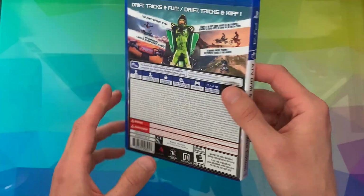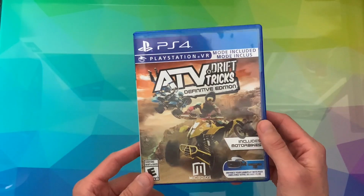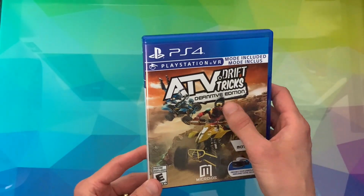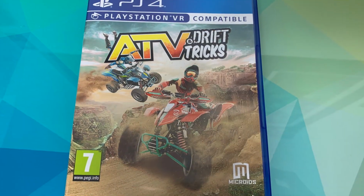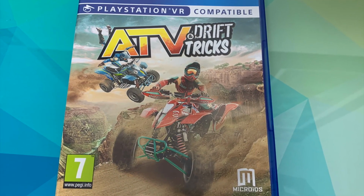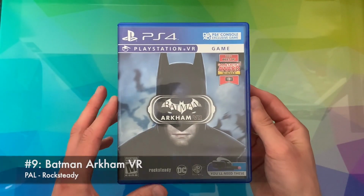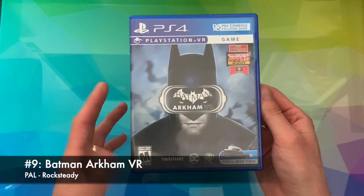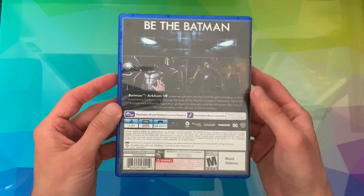I don't know why you'd downgrade. But yeah, if you want to own everything, I think this was only released in America actually, the Definitive Edition. You can get the regular edition PAL, but this, I'm pretty sure this is American, and there you go, like I said about the logo thing. That is an American release. Then we've got Batman Arkham VR, be the Batman.